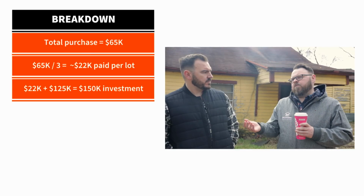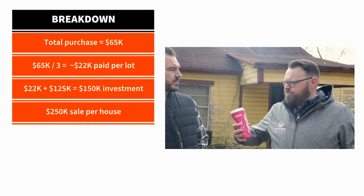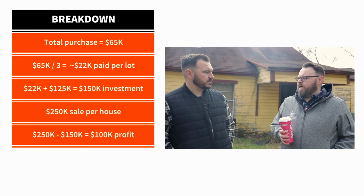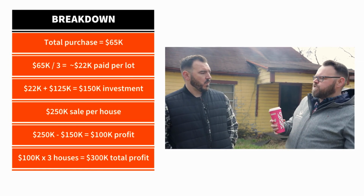Another $125,000 to build each house. So we're all in each house for $150,000, and we're going to sell each house for $250,000 to $260,000. So instead of making $50,000 or $25,000 on one house, we're now looking at about $100,000 per house times 3. That's a $300,000 profit. So completely changed the game.